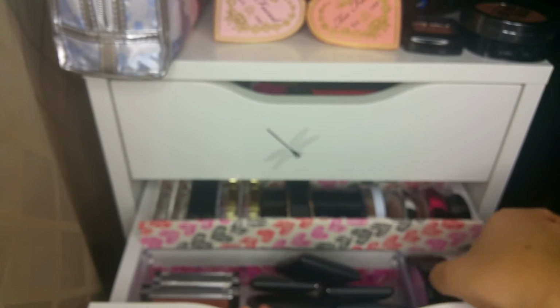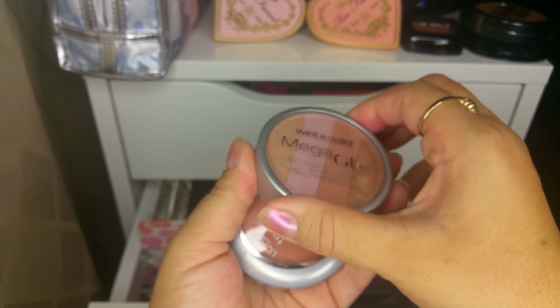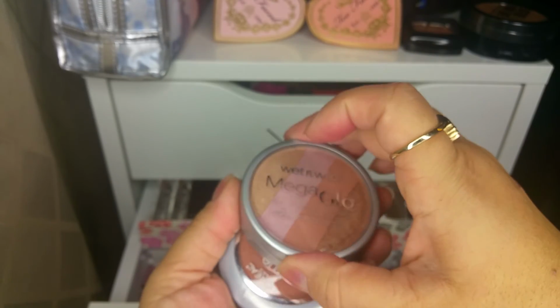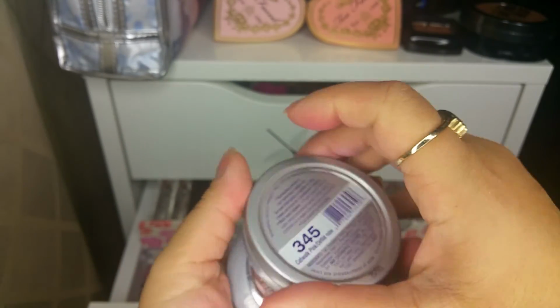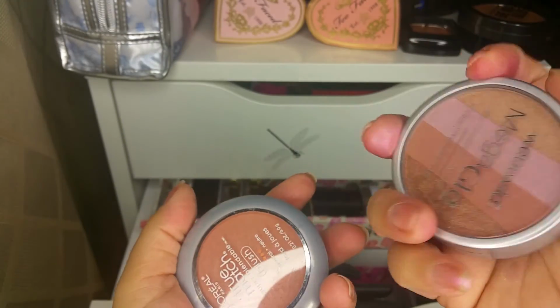Then lastly for the blushes, I believe. Yep. The last two for the blushes. This is my Wet n Wild Mega Glow. This you can use as a highlighter. You can use it as a blush or bronzer. This one is Catwalk Pink. I'm going to go ahead and pass this one on.